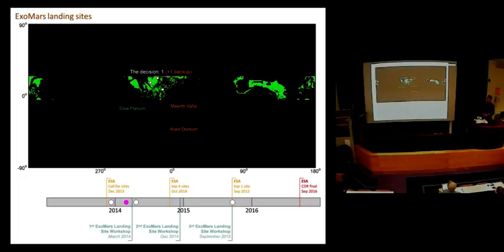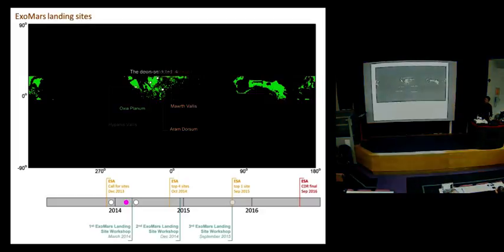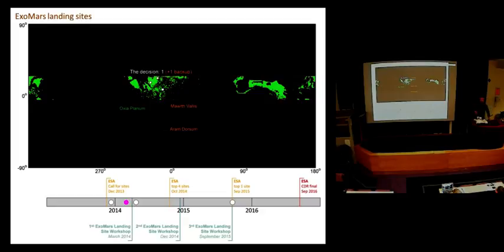In September 2015, the decision was made to go from 4 sites to 1 site, which was Oxyplanum. But there were also 2 backup sites if the mission launches in 2020. This is a bit confusing. If the rover launches in 2018, it'll go to Oxyplanum. There are no backup sites.